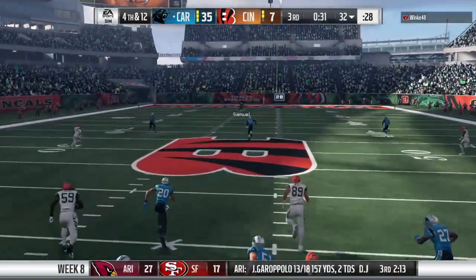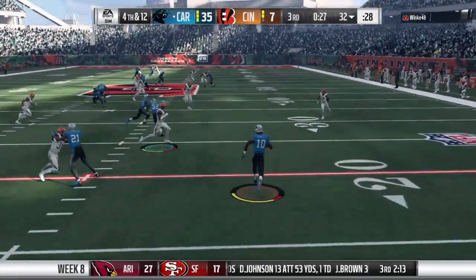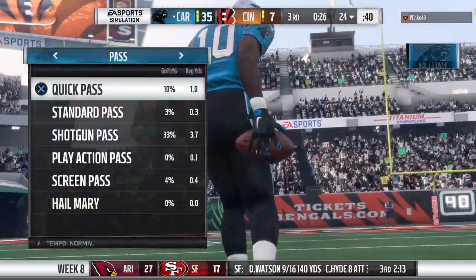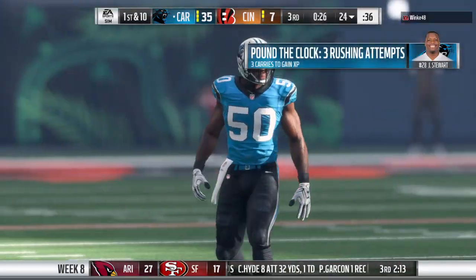Berry on to punt as he gets this one away. This will be taken at the 10. A good return there. Call it 13 yards. And the Panthers will take over now, 1st and 10.